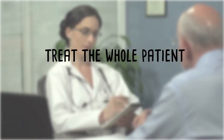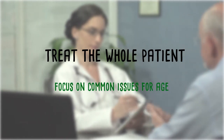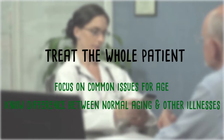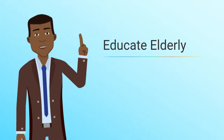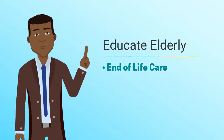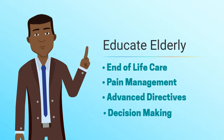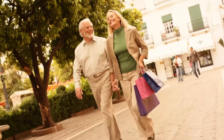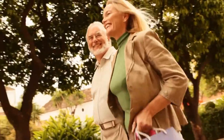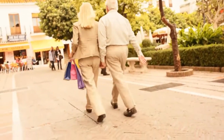Providers of care to older individuals should also focus on conditions that are common for the age group, as well as knowing the differences between normal aging and signs of other illness or conditions. Educating elderly patients on their rights regarding end-of-life care, pain management, advanced directives, and decision-making can be a difficult aspect of overall care, though approaching it sensitively and including any other family members can help to reassure the patients that they are being treated as they wish and with compassion and respect.